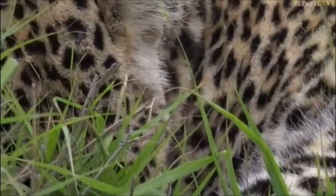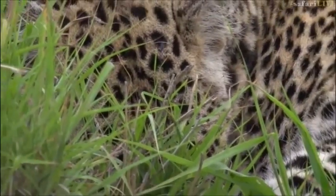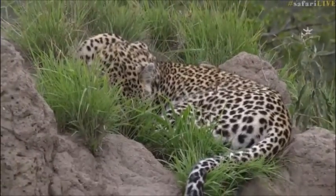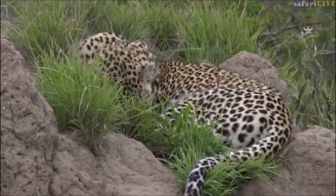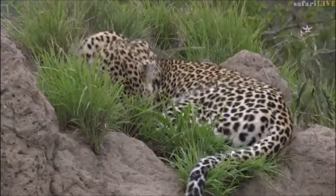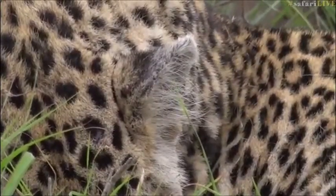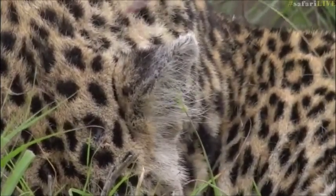So fluffy. There we go, head in the grass. Time for a snooze. Nice vantage point so she can see things around from a distance. And quite often she might be just patiently waiting for those inyalas to inadvertently move a little closer. Although they are all male inyalas, so they might be a little bit big for her. Can see, even though she's napping, her ears are still working. Those tiny little movements as she directs her ears.